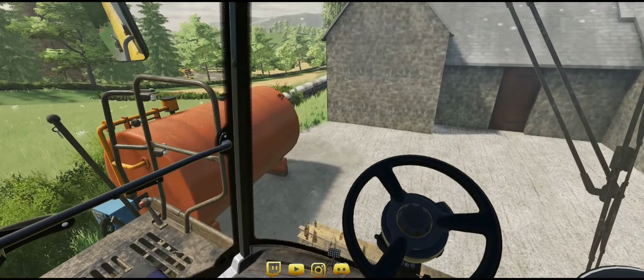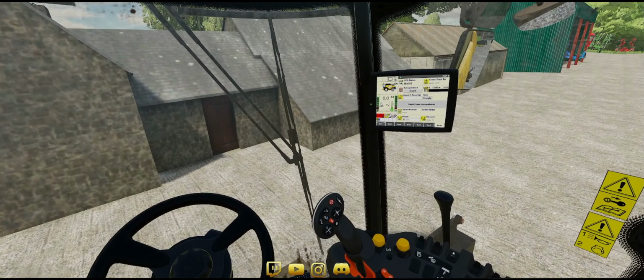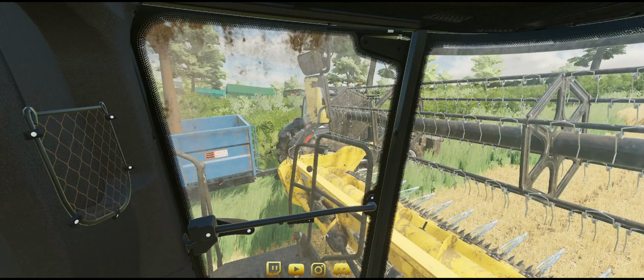See, some fuel. I think we're okay. Got a gauge. We'll top it up. Right, I'm going to get this going and then I'll come back for a short time when we are harvesting, basically. Right, back harvesting.